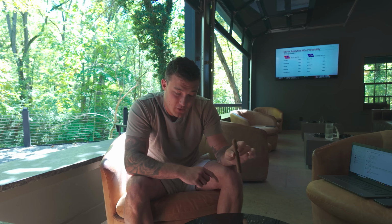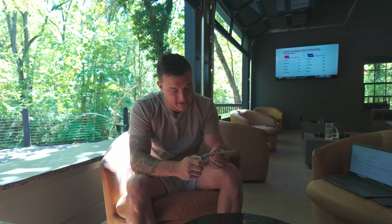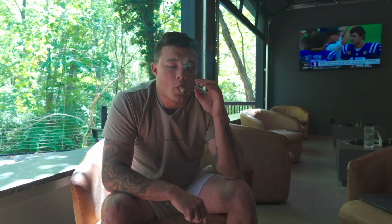Next one we have is another surprise one by Ember, just labeled number 3. So going from number 1 to number 3. Gonna go ahead and light this one up, and let's dive in. Let's see if there's any differences.